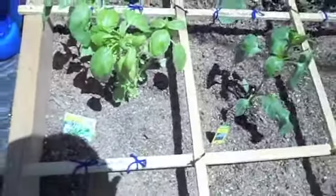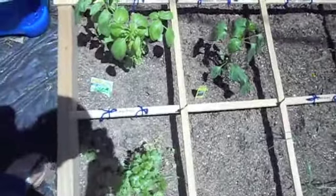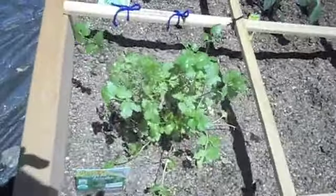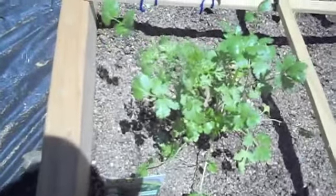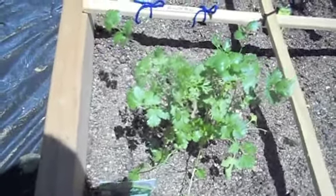Another mistake I was making apparently wasn't watering properly. This cilantro plant needed less water. I was overdoing it, and now that I've cut back on this particular square, it is doing really well.